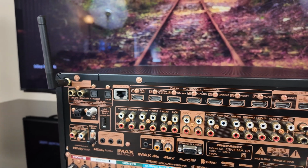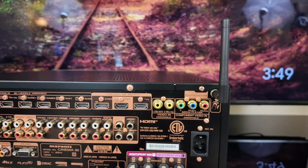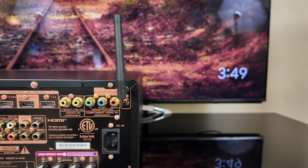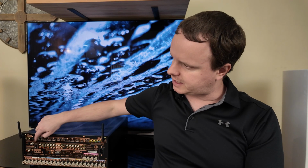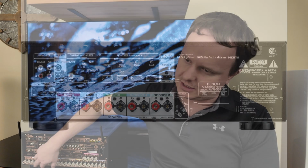Now, looking at the back of the receiver, you'll notice it is a pretty full rear I/O panel here. This is one of the first things I always notice with a receiver: the ones that have a very, very full rear I/O panel, you know that they're a higher end unit. If you look around on the back of an AVR and you see a couple HDMIs, a couple of analog ins and outs, and then just one row of speaker binding posts, you know that's going to be a lower tier receiver. Seeing one like this where the whole back panel is pretty much full, instant sign that you're looking at a higher quality receiver.